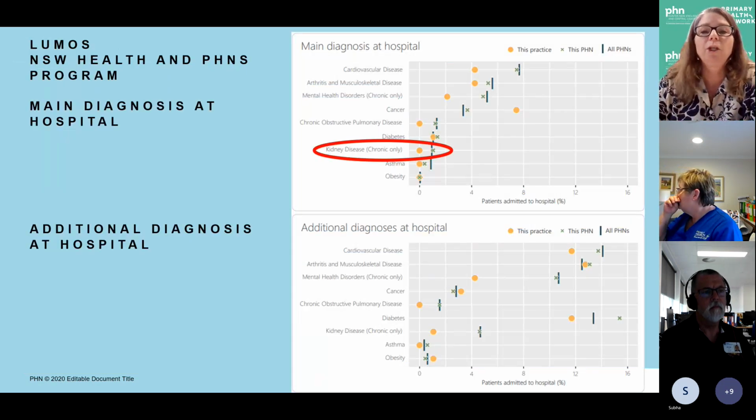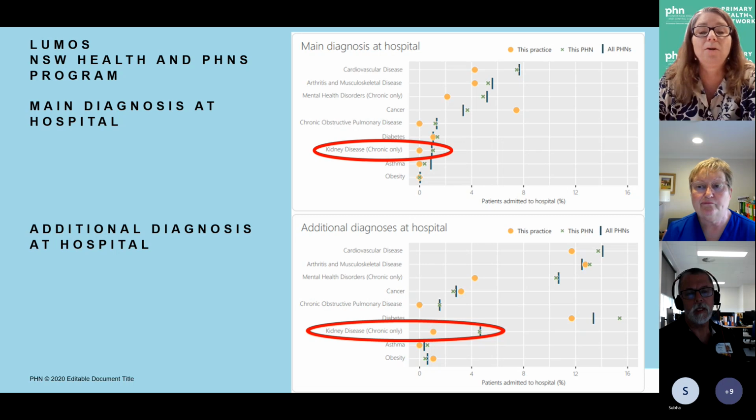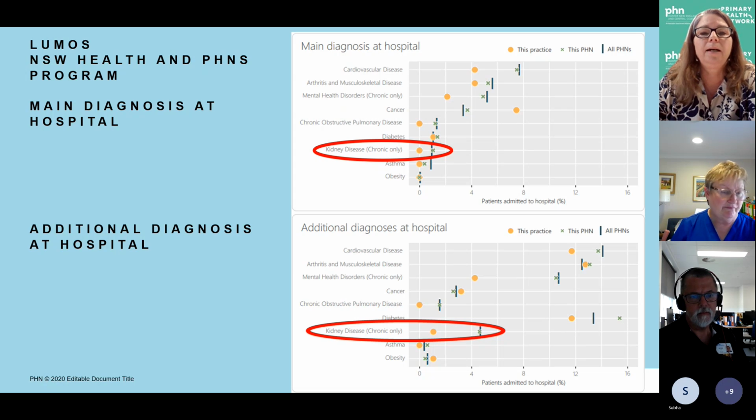The other report I wanted to show you is the LUMOS program, and this is a partnership between New South Wales Health and primary health networks across the state, such that there's data linkage between the patient's record and the general practice in a de-identified sense. There are no names accompanying it. But that's partnered with their data at the hospitals in New South Wales. And so you can get a report that shows you the chronic kidney disease admissions to hospital.